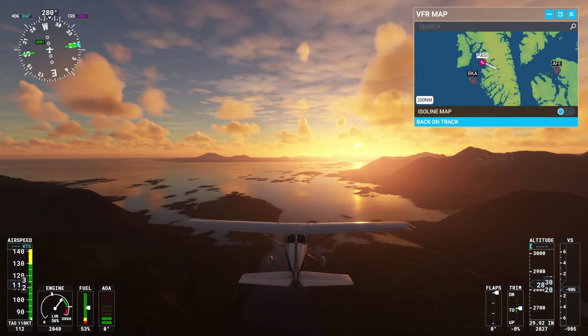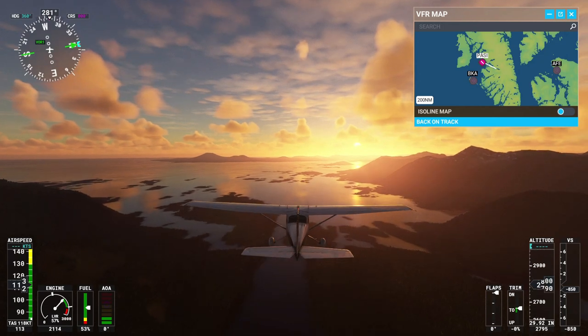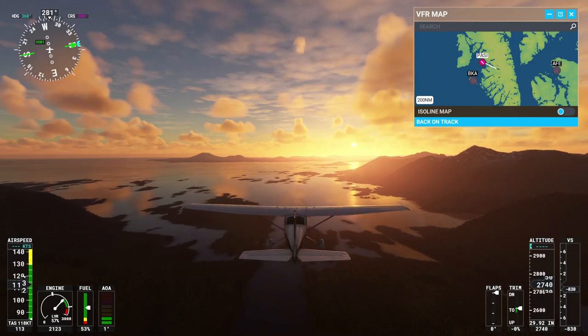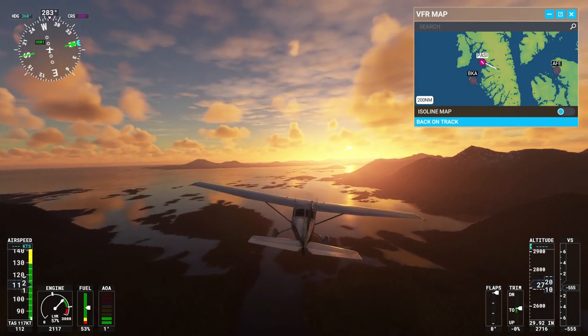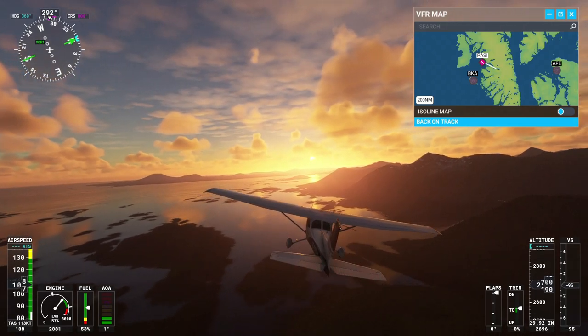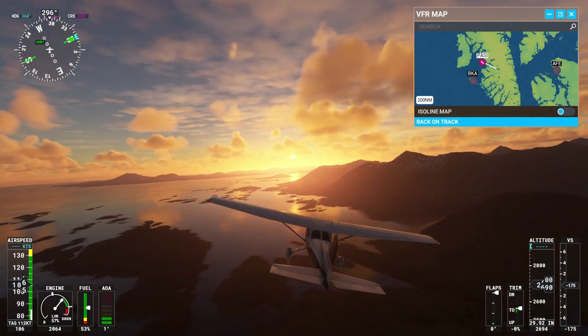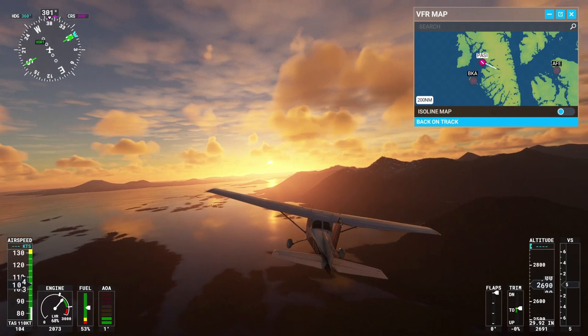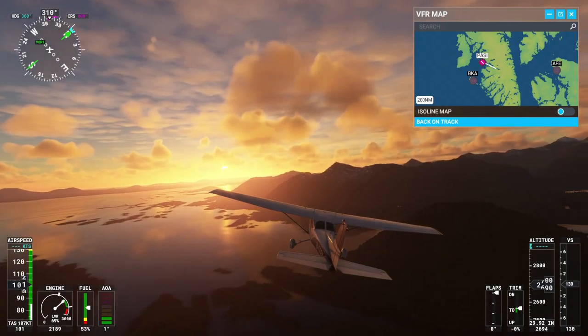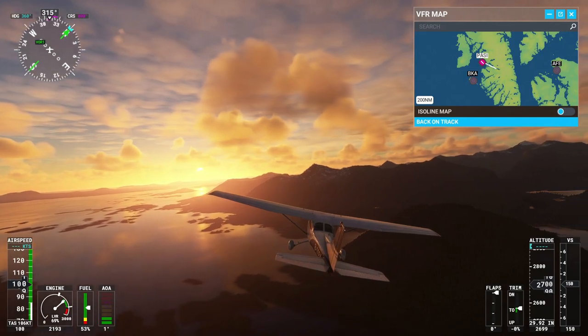Behind us now. I know it's a gorgeous afternoon, but we're getting pretty low on fuel. Turn around and head toward the airport. Okay, maneuver is necessary to start lining up with the runway.